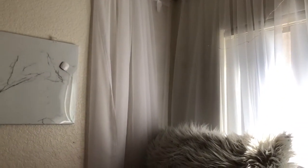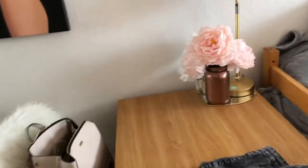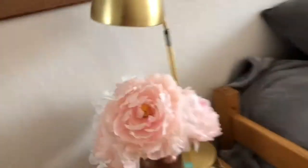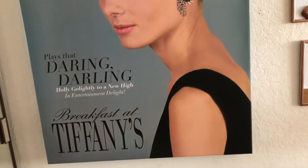It's amazing. And I got these curtains from Target, and I just put them on the corner because I don't have this whole window. This part is her side. So I thought this would be a cool way to decorate the wall. Yeah, then I got some flowers over here. I got this touch light. It's really cool. And then of course I have the calendar and Miss Audrey.